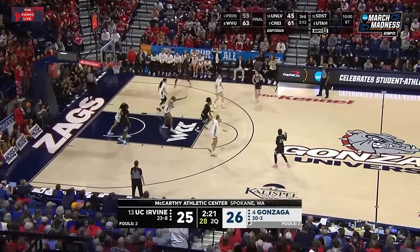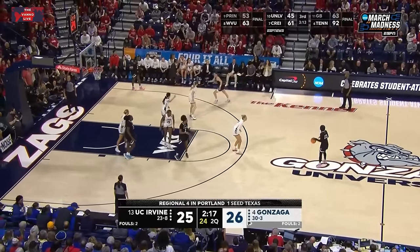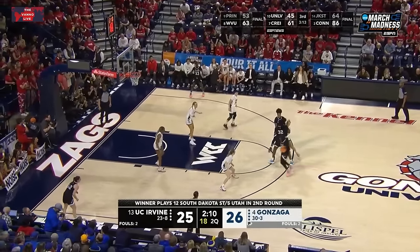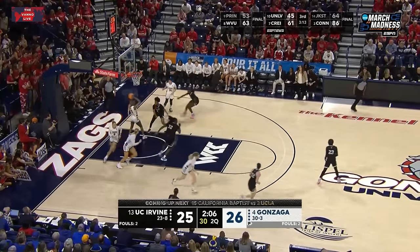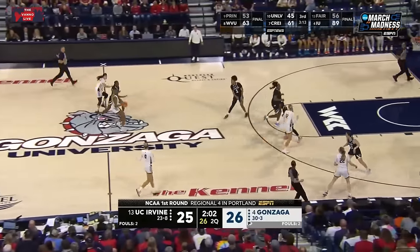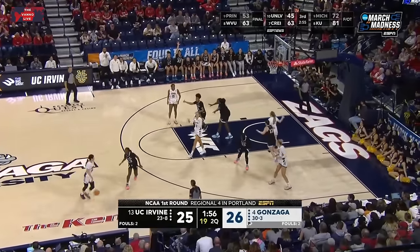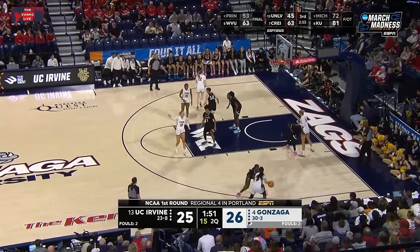Leaping high, CD Baba, she'll bring it out. Here's Kanate, the transfer from Idaho State. Front rim it off. Ejim gobbles up that rebound. Nearing a double-double already is Ejim. Under 2 to go in the half. Gonzaga up by 1. Heavy favorites in this game.